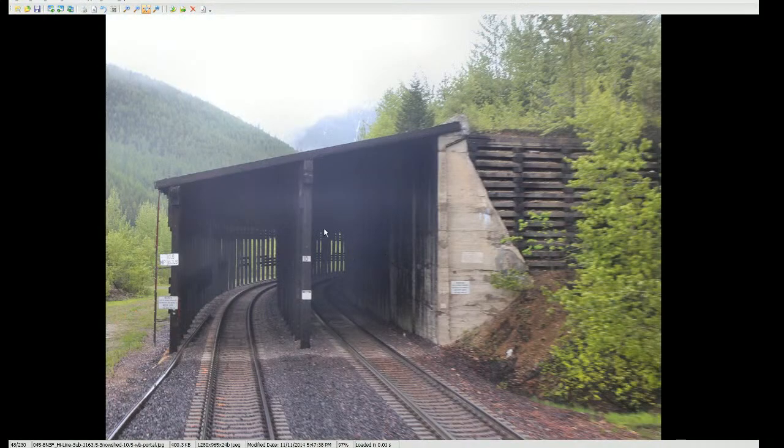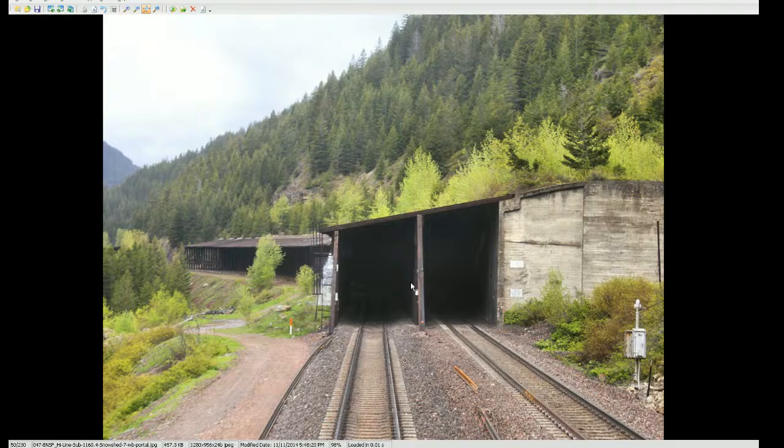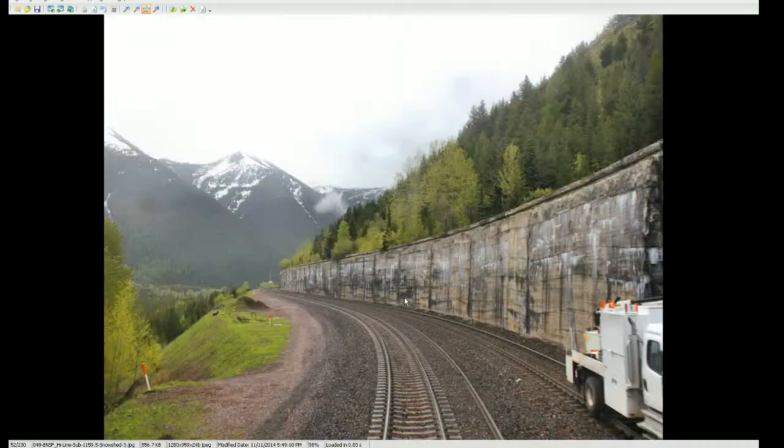Snowshed 11. These are pretty heavy duty too. They are timber, but there is concrete shoring on at least one side. Yeah, just some really beautiful views here. Snowshed number 7. Here we have sheds 4. That's 4. I think we're in 3. So a couple of them are very close together.